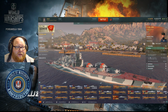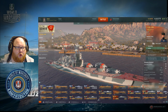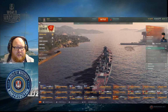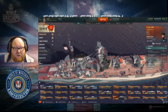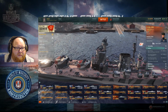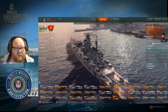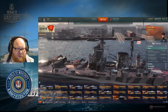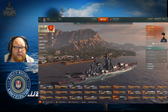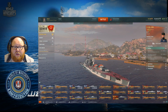She has a very, very competent secondary setup. 6 double-barreled 100mm, 4 quad-barreled 152mm. The only small problem is, well, the guns aren't exactly in the best positions, are they? Because there are our 4 152mm waist mounts, and here are our 6 100mm aft mounts. So in short, your secondaries are great if you're running away like that, and only partially great if you're facing someone and firing the guns.